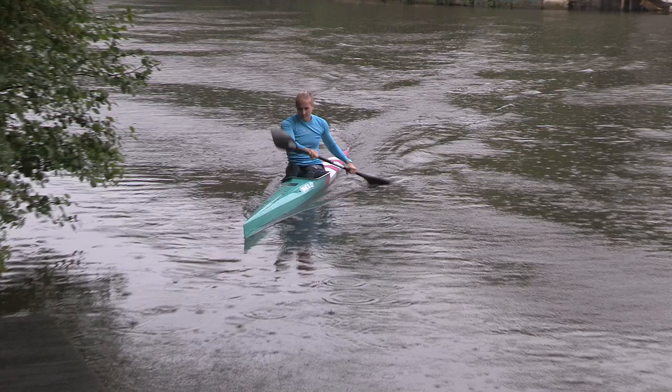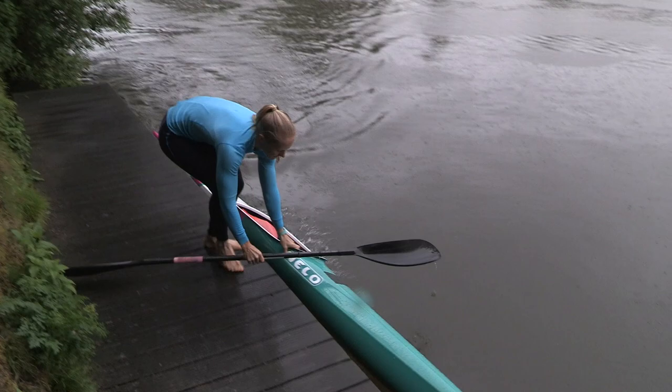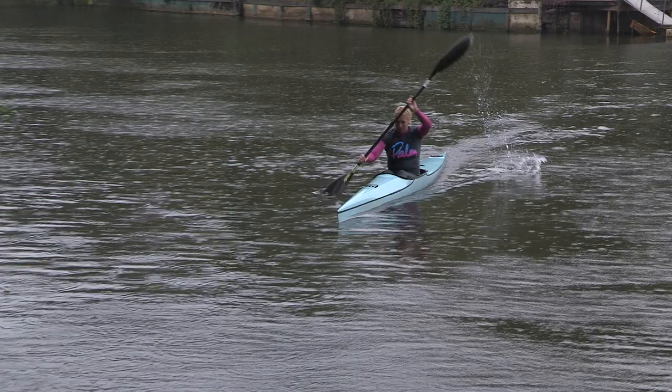Okay, time to put it all together. I think I'll let Lani go first. I have to say, watching Lani portage really showed what a skill this is. She made it look effortless. Right, my turn. Coming in.